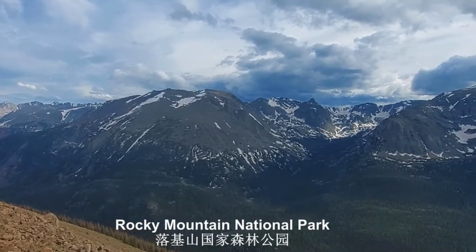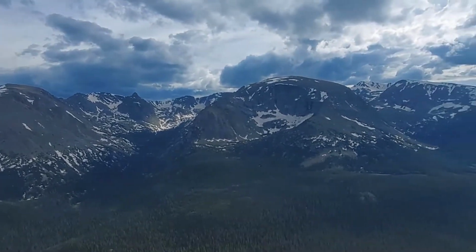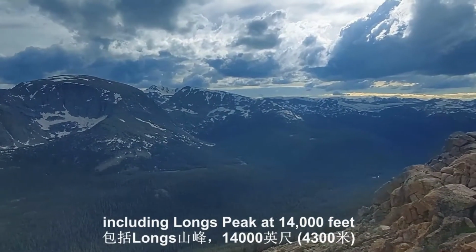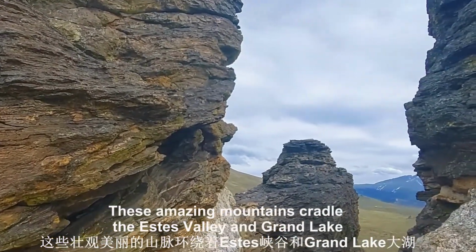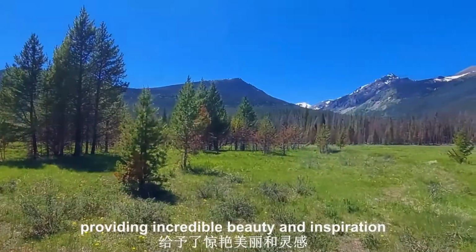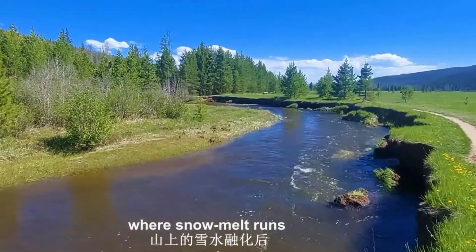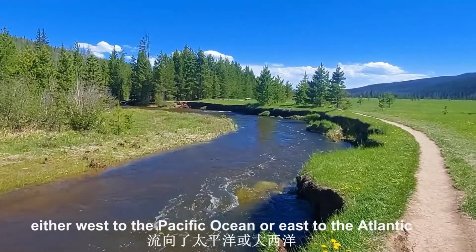Rocky Mountain National Park is one of the highest national parks in the United States. More than 100 peaks rise above 11,000 feet in altitude, including Long's Peak at 14,000 feet. These amazing mountains cradle the Estes Valley and the Grand Lake, providing incredible beauty and inspiration. Many of these taller peaks make up the Continental Divide, where snowmelt runs either west to the Pacific Ocean or east to the Atlantic.